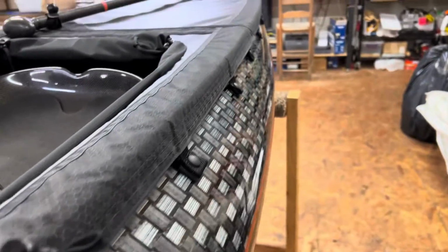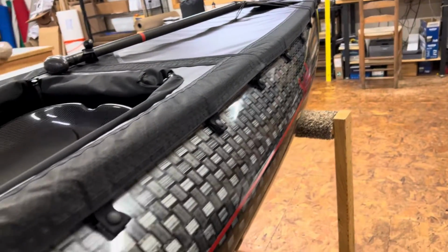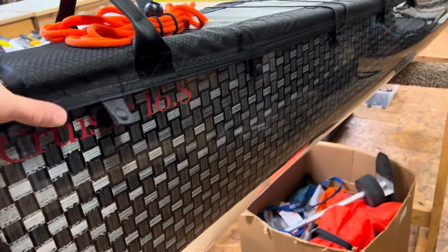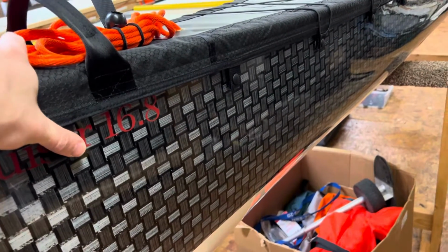There's a tight curve here, but the snaps fall just below that. So we were able to use adhesive snaps everywhere on this boat. The adhesive snaps work great. They are not as secure as drilling and riveting. Drilling and riveting is a very permanent thing. These can come off, especially in high heat.